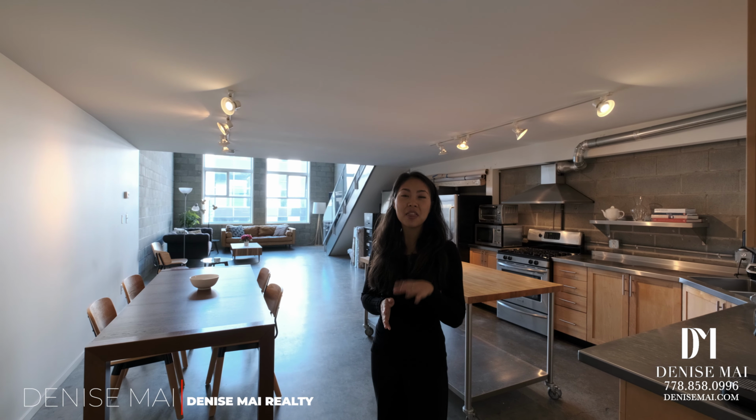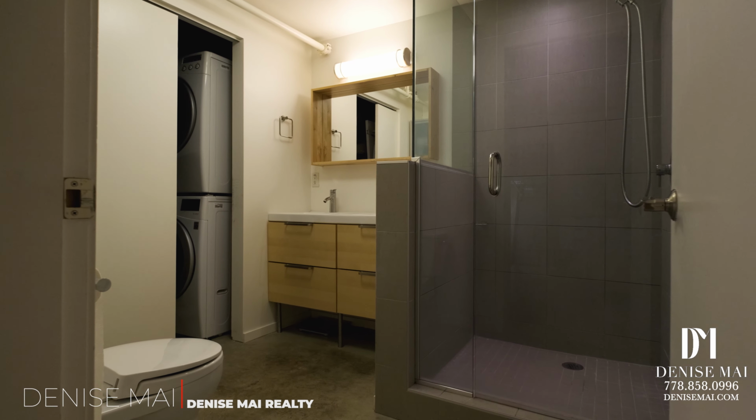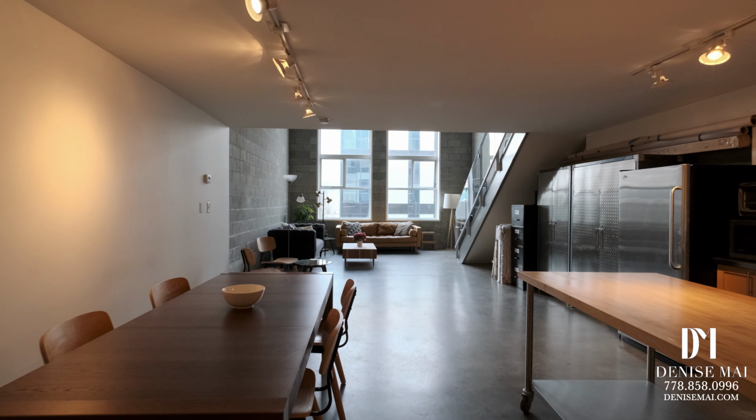Welcome to 1220 East Pender. This live-work loft is uniquely available and very rarely available, located in the heart of East Vancouver. This is a 1-bedroom, 2-bathroom, 1,400 square feet of flexible living space ready for you today, and I'm so excited to give you a tour.